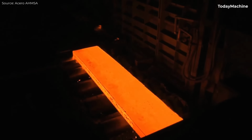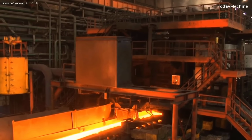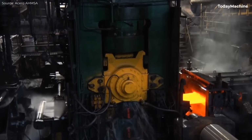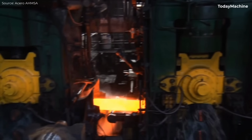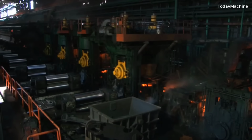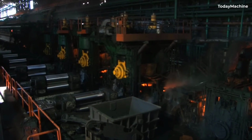Rolling and finishing. Hot rolling. The hot rolling department, considered the backbone of the company operations, processes the slabs in two main lines. Plate lines reheat slabs to 1330 degrees Celsius and use reversing mills to generate plates in the desired thickness and width.